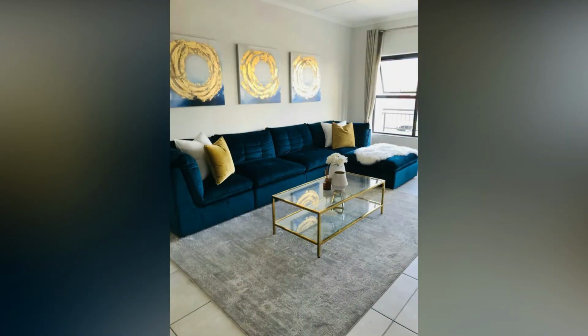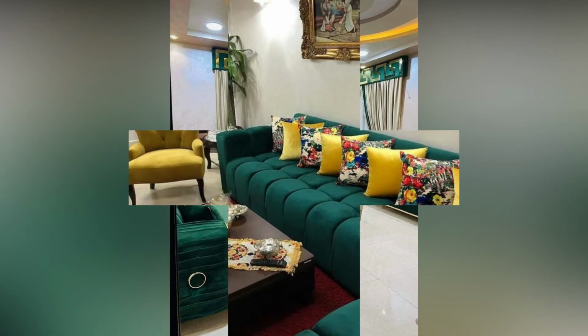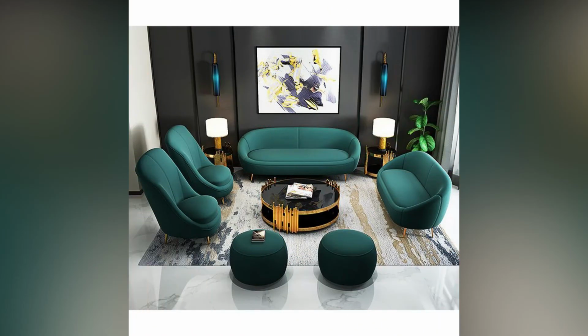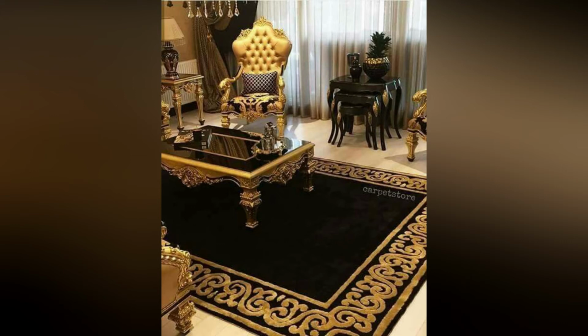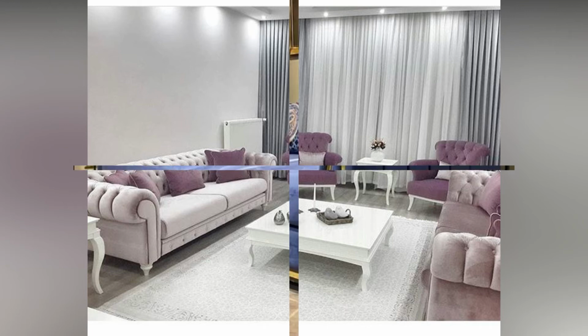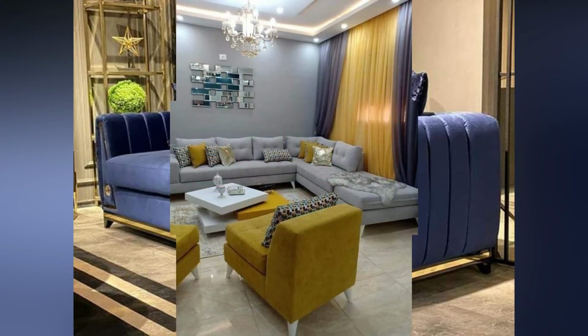Sofas are one of the most important pieces of furniture in any home. They provide comfort and can be used as a decorative piece to tie a room together. With so many different sofa designs available, it can be difficult to choose the right one for your home. To help make your decision easier, we have compiled a list of 20 plus design ideas that will make your home look better. From classic design to modern contemporary design, there's sure to be a sofa that's perfect for your home.